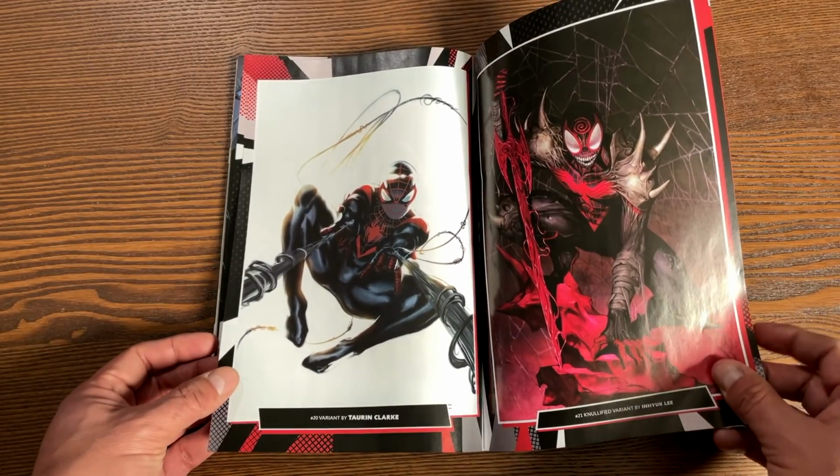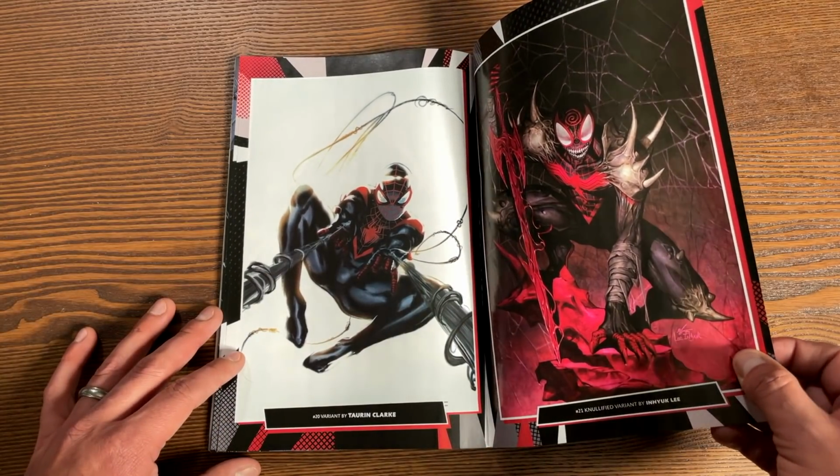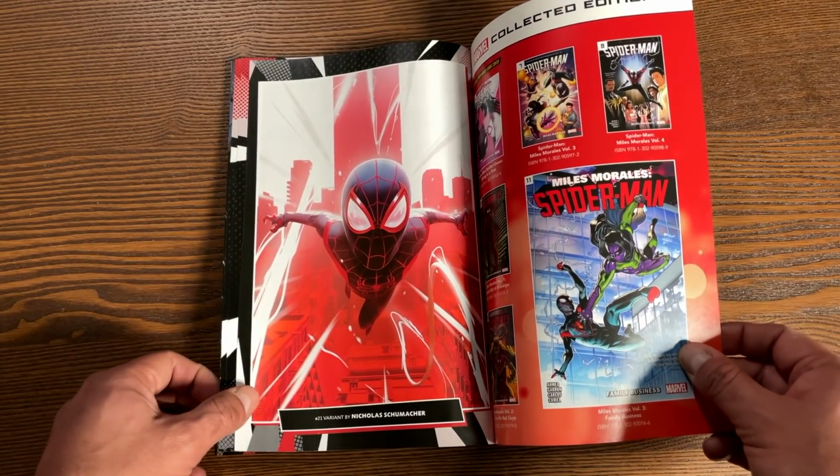136 pages, $17.99. Nullified. It's awesome, from the King in Black. And then one from Nicholas Schumacher.